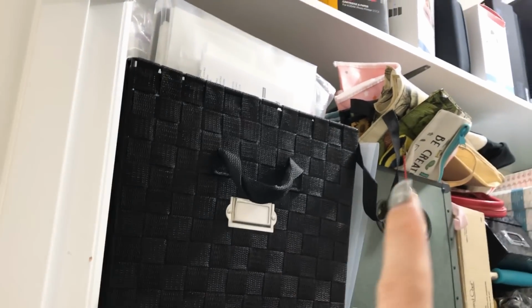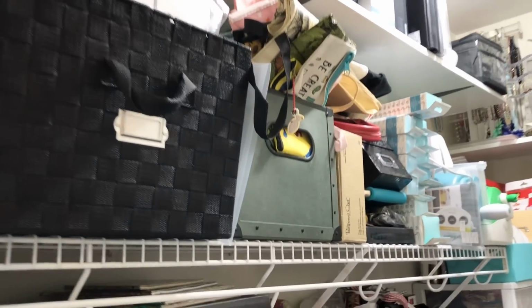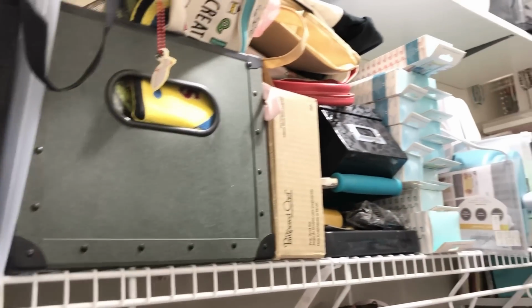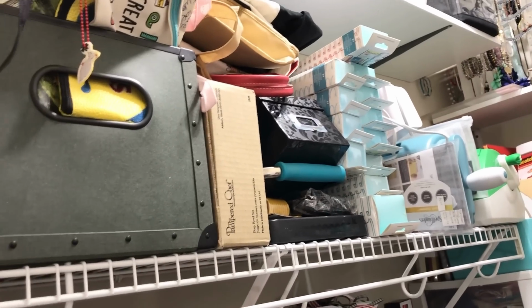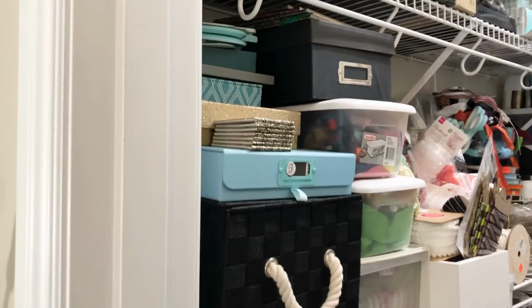We're going to go through. These are all bags. I need to go through and clean out all the bags, all the cinch stuff that I don't use. But I got it, just in case I want to.